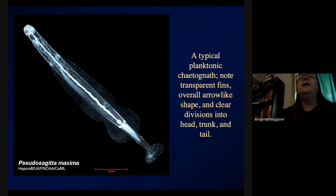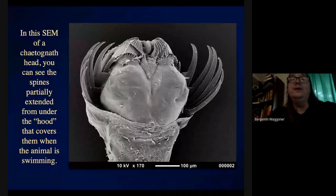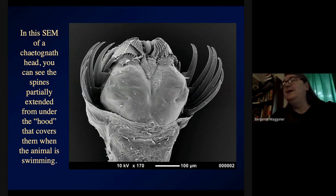Up there at the head, I can see where the spines are, but you'll see that in just a minute. Chaetognatha, by the way, means bristle mouth. So these are the critters with bristles around the mouth. And then there's an SEM of a chaetognath head. When the thing's swimming, the spines are retracted under a hood. And there the spines are partly extended out of the hood. So the chaetognath can retract them for more streamlined swimming, or can expand them into this kind of spiky fan. Frankly, kind of like my cats do to me sometimes with their claws, that they'll use to trap prey and drag them to the mouth. So that's all the chaetognath stuff we've got time for.